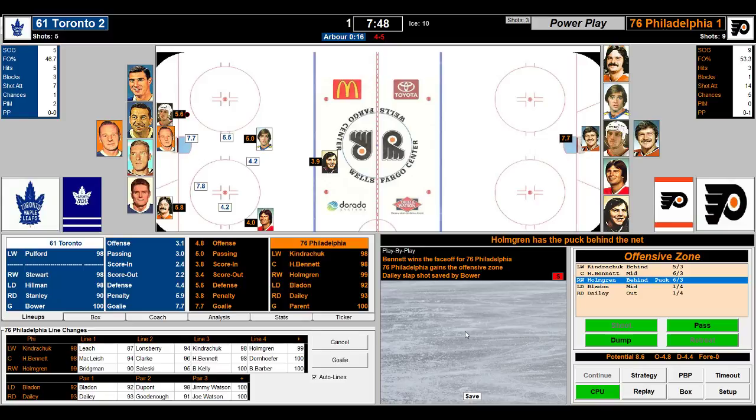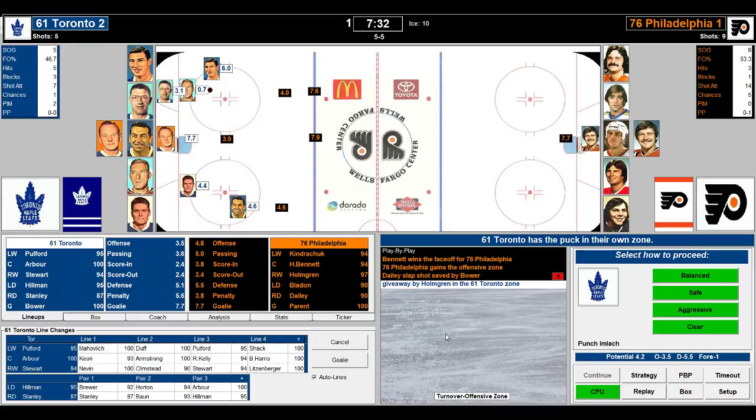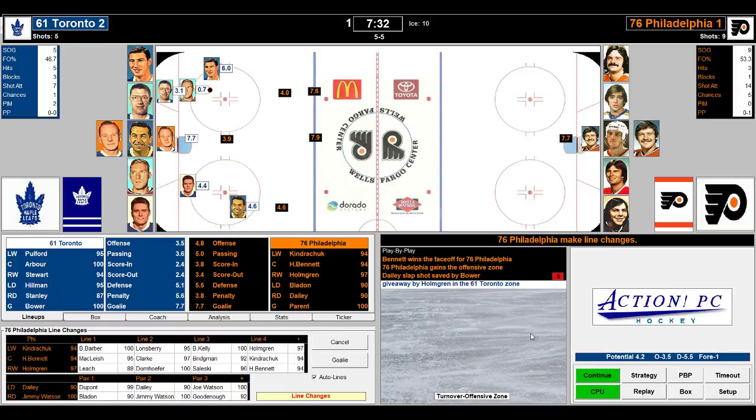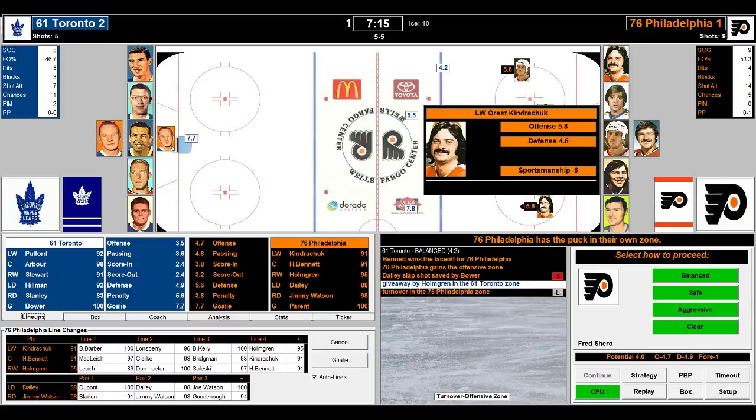16 seconds left on the power play to Arbor. Maintaining possession, the Flyers in the Maple Leaf zone. Holmgren has the puck. No real good options. They'll try to work it around. And it's a giveaway by Holmgren. Coming up with the puck is Larry Hillman. And he's going to come out balanced. So here comes Toronto. And it's a turnover as they gain the Flyers zone. Excellent poke check by Daly. Coming out with the puck is Kinderchuk.